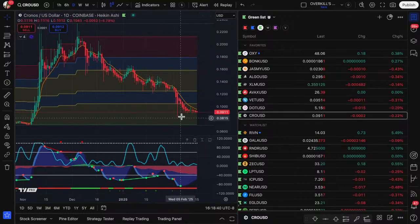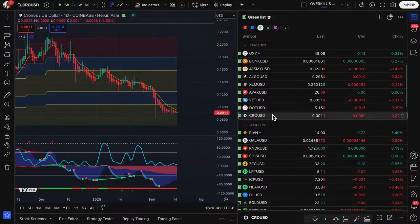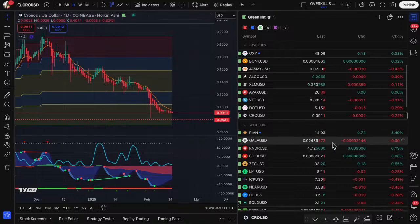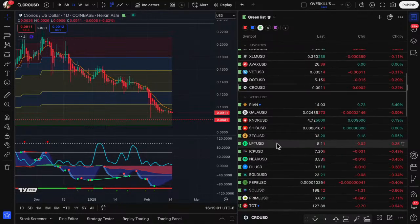So CRO, in my opinion, is still a very big buy here. Very good project, very used project. They got their own blockchain and everything. They got their own app. CRO, this is Chronos. And I like this one. Over 8 cents, and it's got a green dot here. It just needs to get up over that 9 EMA. So watch for that breakout candle there over the weekend.